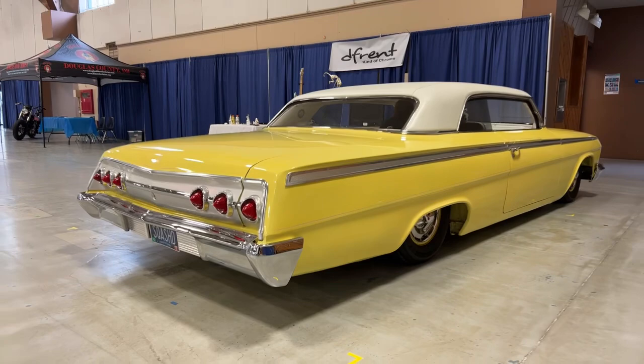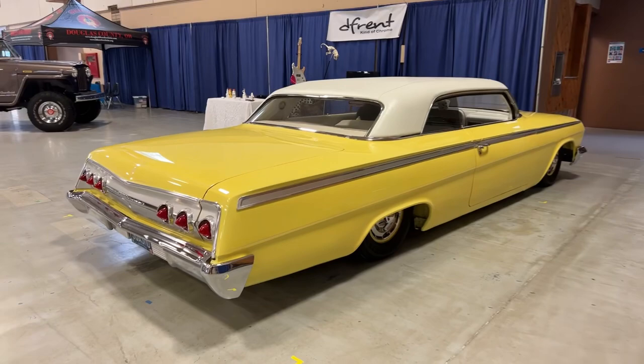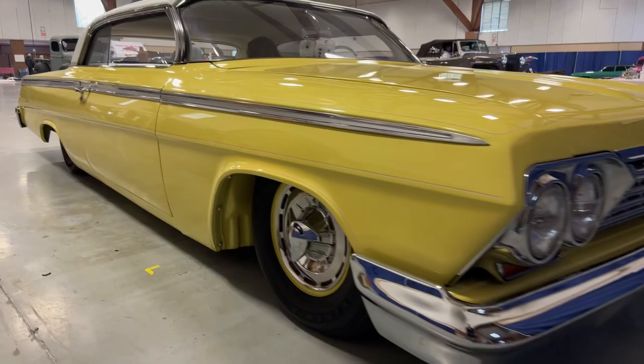Yeah, buddy. A chopped 1962 Impala, owned by this lovely lady in here. Yeah, bagged, chopped, beautiful, sinister, fun, and everything in between.